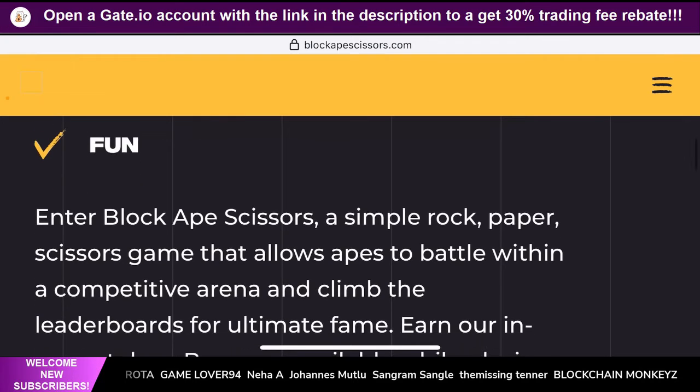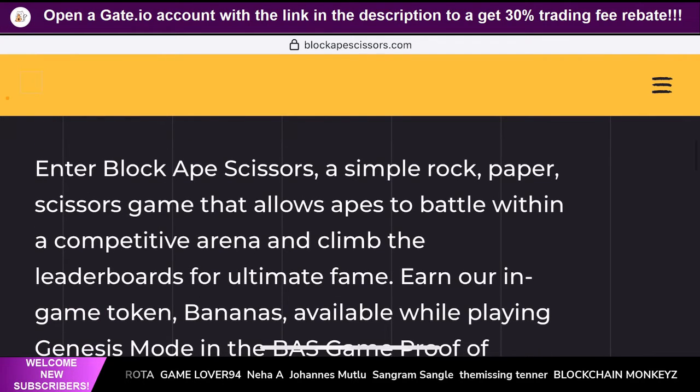Enter Block Ape Scissors, a simple rock, paper, scissors game that allows apes to battle within a competitive arena and climb the leaderboards for ultimate fame. So the main theme of the game is very simple. It's just a rock, paper, scissors kind of theme, but with high graphics, and you can basically compete with different players and climb the leaderboard for the Hall of Fame, right?